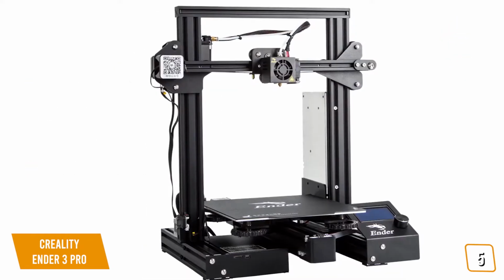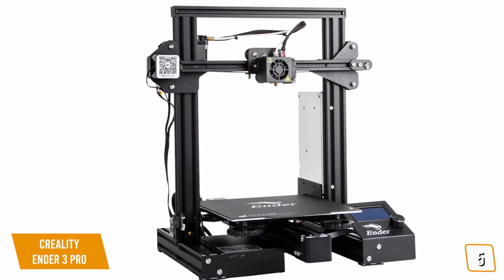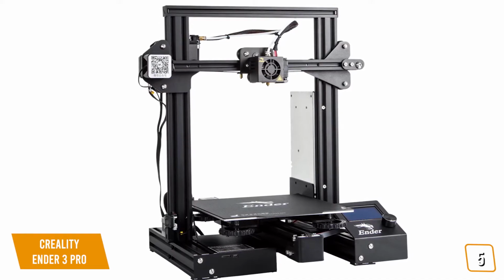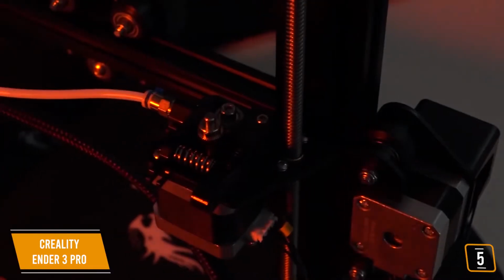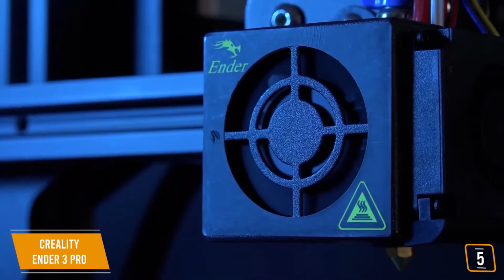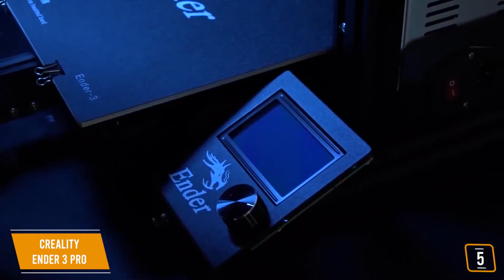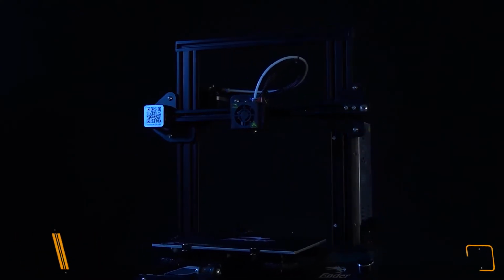Good 3D printers just don't come any cheaper, so if you're a budget-minded 3D enthusiast or new to 3D printing, then the Creality Ender 3 Pro is the perfect choice for you. It's easy to use like an entry-level printer, but delivers great quality prints like the mid-range Lulzbot Mini 2 coming up later in the video.